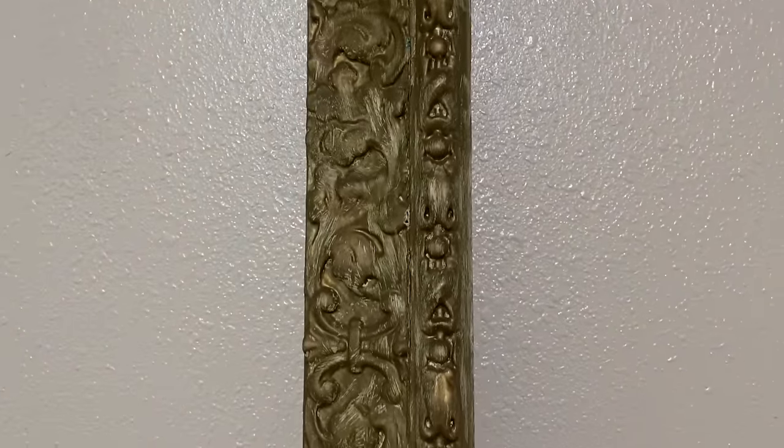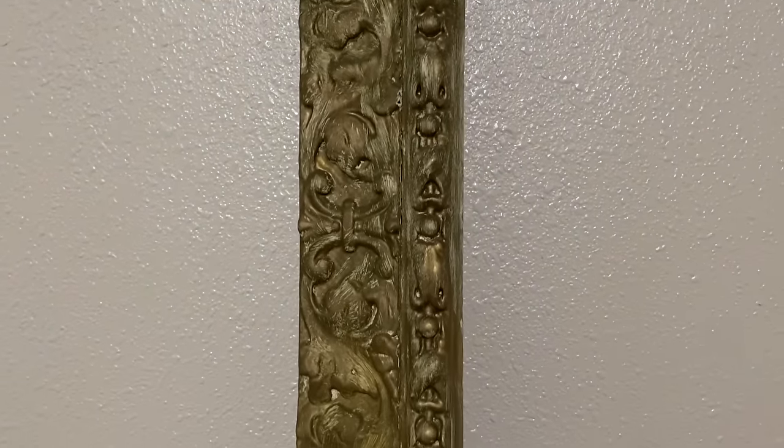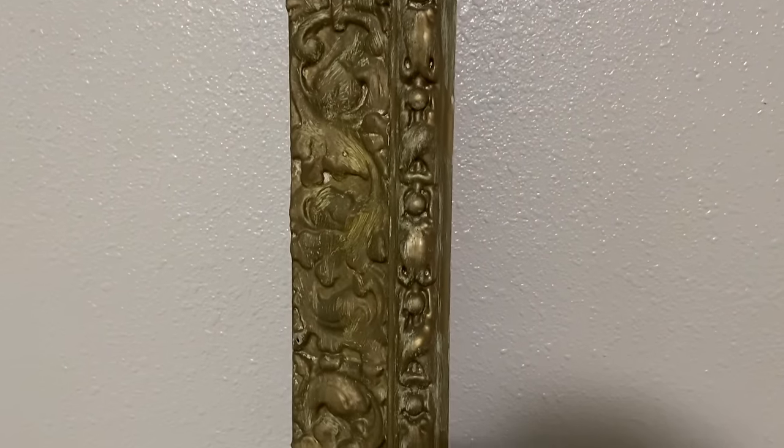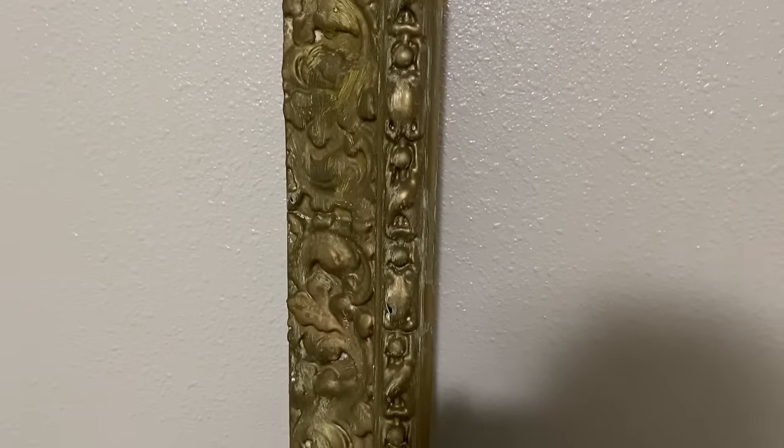It's so gorgeous. It's gonna be such a stunner when I put a mirror in it. And someday I would like to find a tapestry that I really love to put in there instead of the mirror. That's the hope. I have yet to come across one that big, at least in my price range, so we'll see. But this was my big lucky find for the day.